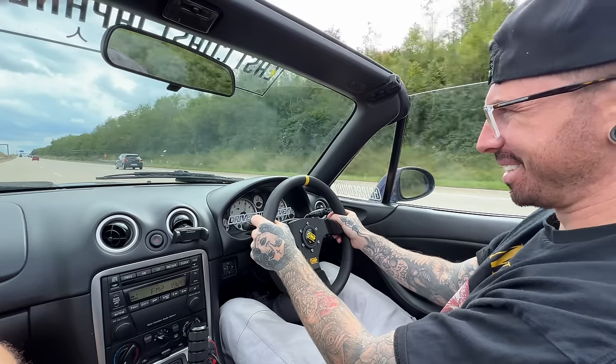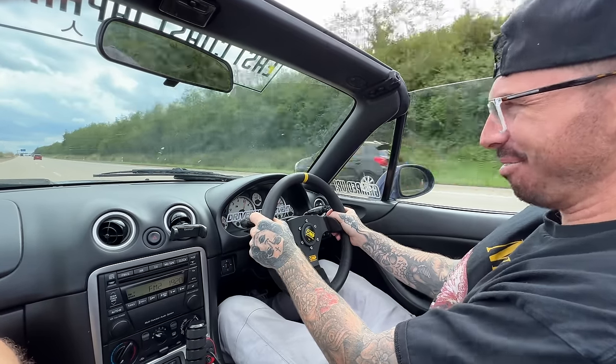We're finally in Germany and we're on the Autobahn with the roof down. The top speed of the MX-5 is 127 miles an hour straight from the factory, probably with the roof up. Let's see what we can get. 100. 110.